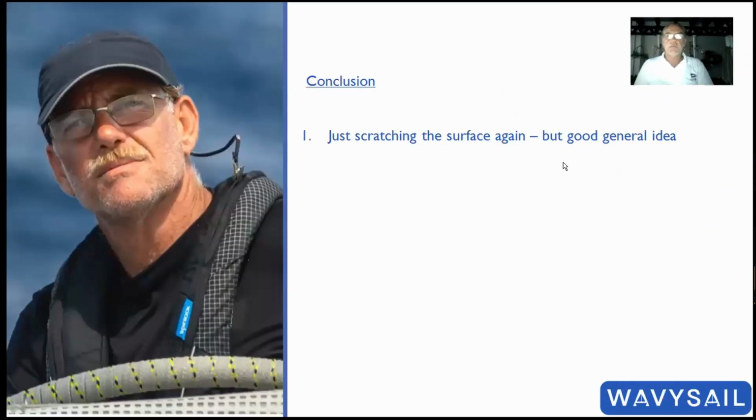Okay, so finishing up, as I said, we are literally just scratching the surface there. There's lots and lots of other rules that weren't highlighted. And please, I repeat again, please don't just use this presentation as stuff to learn. If you want to pass your exams, there is a lot more to learn. There's all the lights, shapes, sounds, etc. Plus, there are a lot of additional bits and pieces within the written rules. So that really is just scratching the surface, but it gives you a nice general idea.